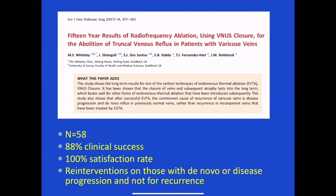This paper was brought up by Mark in his talk. But the reason why I bring it up is that if you look at the long-term data of radio frequency ablation, it is wonderful. It is actually very good. In that paper, looking at people coming back at 15 years, there were about 58 patients, with a nearly 90% clinical success rate, 100% satisfaction rate, and reinterventions on those patients were only for de novo disease or disease progression and not for recurrence.